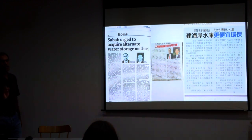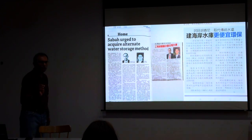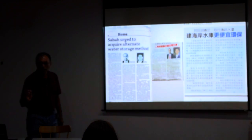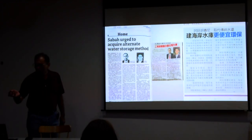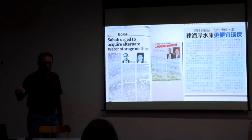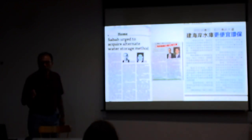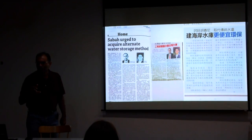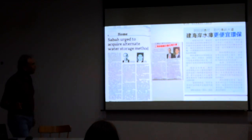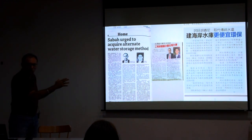consider another alternative. Simple, ladies and gentlemen, you want to buy a car, 2.0. First choice, Toyota Camry. Second choice, Honda Accord. Last but not least, Perdana. At least you give the option to the people of Sabah. Let them decide.